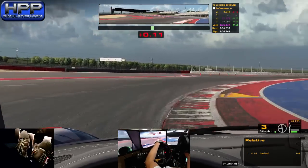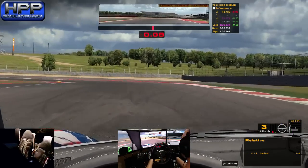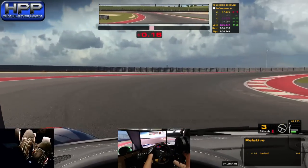That actually does feel pretty good as far as changing directions, because that's really where you're going to notice. You're going to notice it on turn in, and you're going to notice it as it's changing directions.